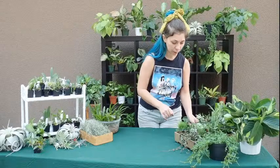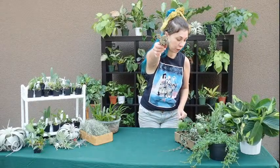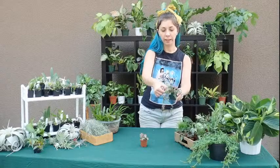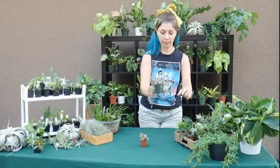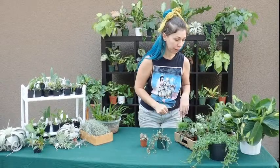We've got plants that are going to make great ground cover. Something like our nerve plant. This is our pink Fittonia nerve plant. It's going to fill out really nicely over the ground. As is our Pilea glauca, which has got a really sad name. It's called the tears plant. That's going to just spread out over the bottom of your terrarium.